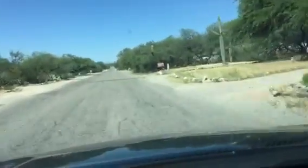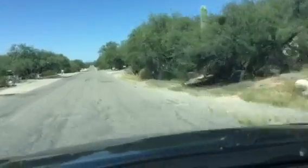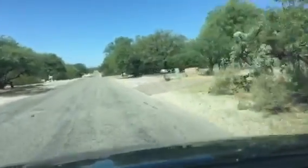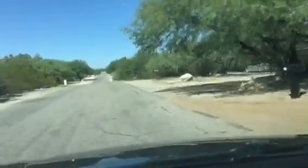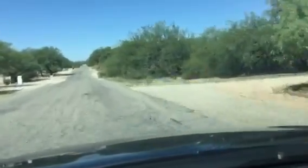So we're 1.8 miles away from the other house that we're going to, but I thought this would give you a really incredible idea of what this whole area looks like.